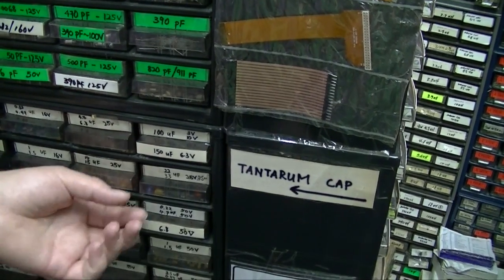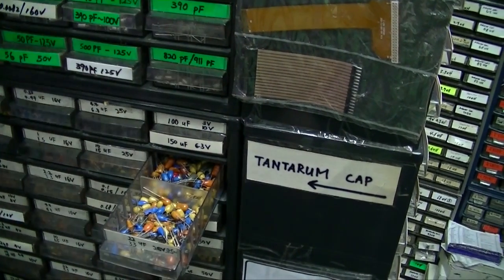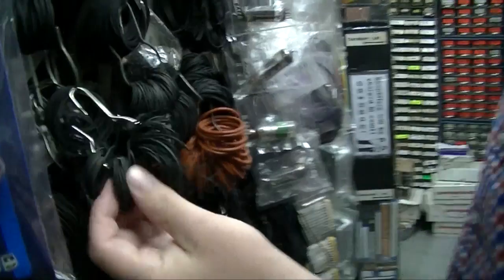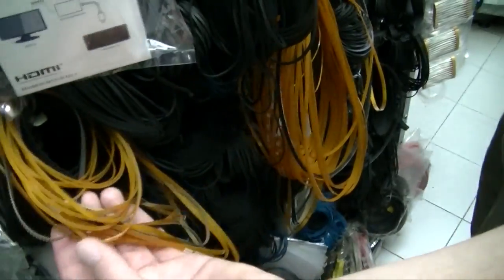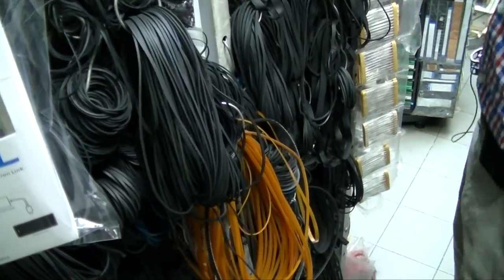One of the things I think is so cool is, it's self-serve. So here's all these tantalum capacitors, all the capacitors in this case, and you can just pick what you want. This is a wall of rubber belts for robots and stuff like that, all different sizes. This is something you would definitely order online. I think this is really the first time I've seen them in an actual brick-and-mortar shop before.